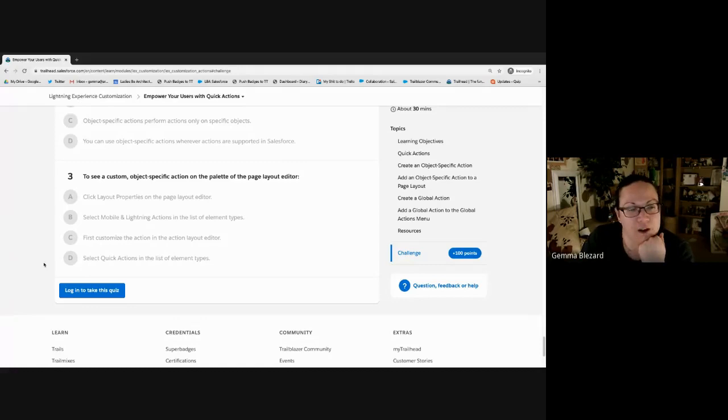Three, to see a custom object-specific action on the palette of the page layout editor, A, click layout properties on the page layout editor. B, select mobile and lightning actions in the list of development types. C, first customize the action in the action layout editor. And D, select quick actions in the list of development types.